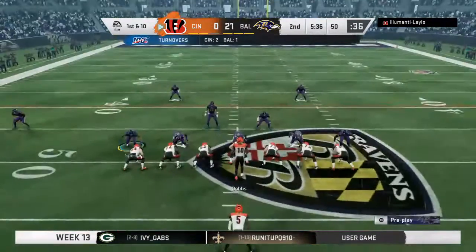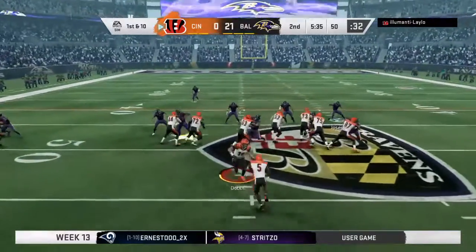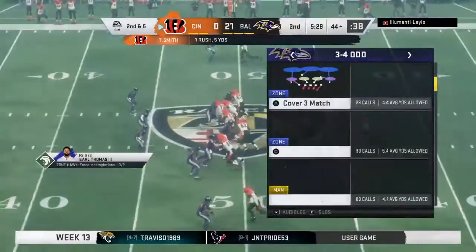A very good starting field position for the Bengals here as they come up 1st and 10 right at the 50-yard line. They'll run it now with Smith. And down to the 44, 5 yards that time.